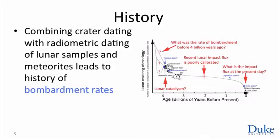We can construct a history of the rate at which the moon was bombarded, starting from the present and the most recent craters that we see, and into the older craters that we found. And we see that the rate of lunar bombardment, and you see that none of this is perfect, science is an approximation to truth, has been relatively constant for the past 3 billion years or so, but it appears that about 3.9 billion years ago, there was a phenomenon first described as a lunar cataclysm. Now it's known as the age of heavy bombardment.